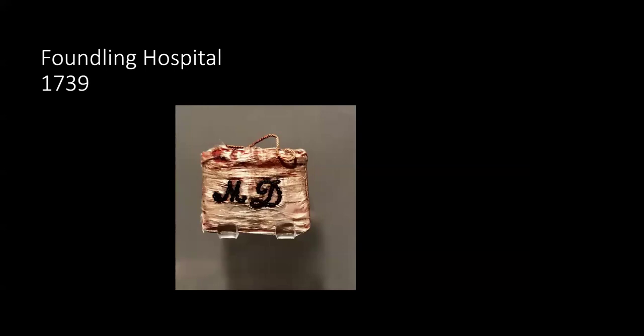But for the majority, what it would be was a piece of fabric. So mom would have a piece of the fabric, and part of the fabric went with the baby's record. And the museum's archive has about 5,000 pieces, and they have several of these on display, including this one that I took this photo of. It almost looks like a little purse, but you can see the initials MD on here.